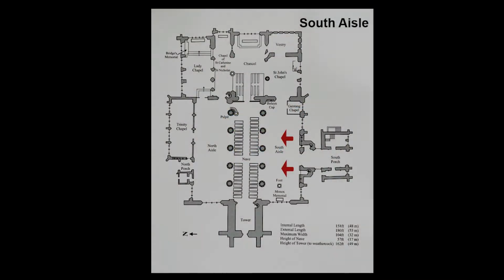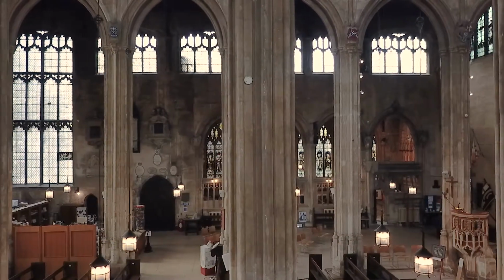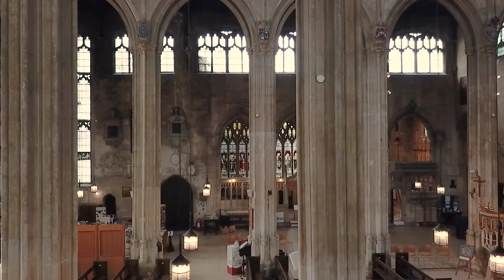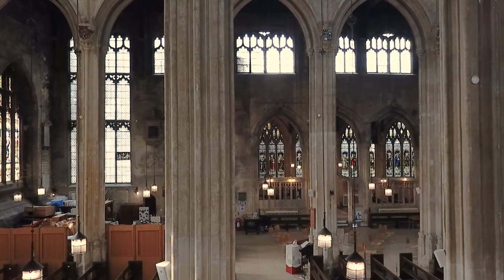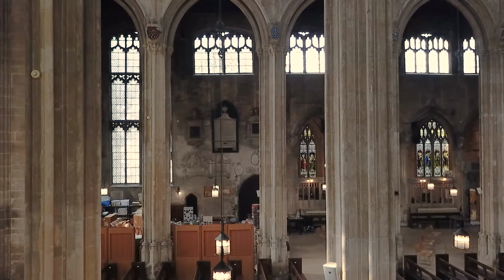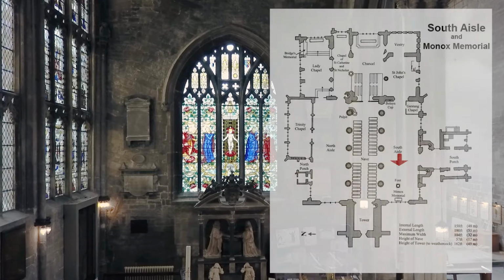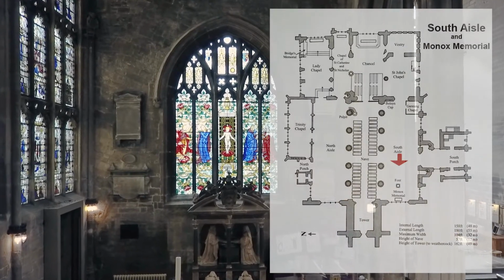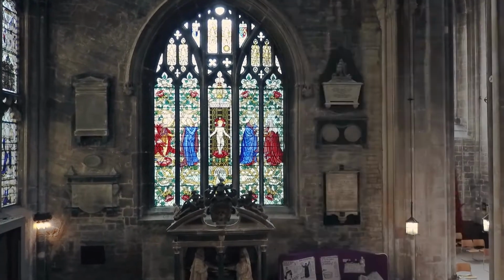Finally we come to the south aisle, and this shows you the wonderful early Gothic perpendicular stone columns which make this church look rather like a cathedral in terms of its size and grandeur, all of course thanks to the benefactors from the wool trade. The Monarch's Memorial is below the window which faces west.